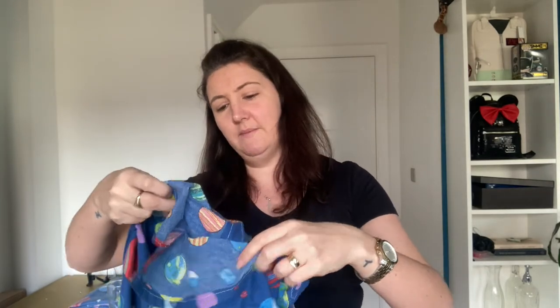And like I said in the video, it said to join the fronts and the backs at the shoulders and then do the same on the facing and then put it all together. It just didn't work. I attached it 2 or 3 times and it just kept going wrong. So I was like, do you know what? I know how to put a collar on and I know how to put the facing on the front. So I'm just going to do them separately and go with it that way.